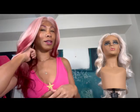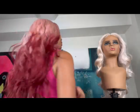I wasn't really into this unit when I first opened the box and put it on my head, but this is the second time I put it on my head and it really has grown on me. The color is really lovely. I'll show you the back.